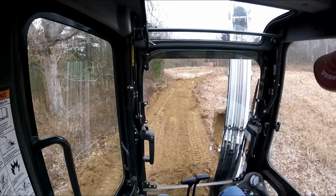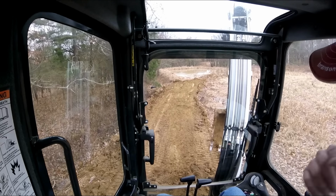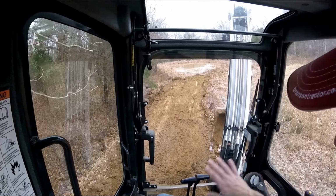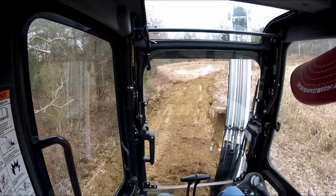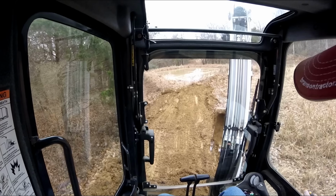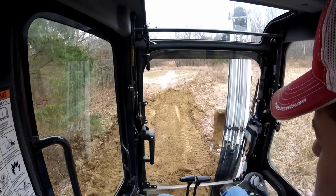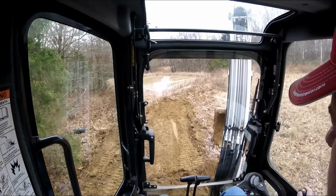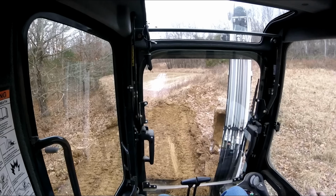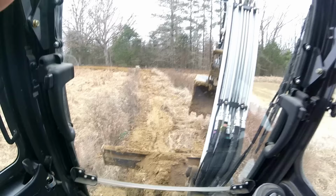I'm trying to level out the low spots as I go. That'd be a great invention for these machine equipment makers, to put a 4-way, a true level in here so you know when your tracks and your blade are actually level. Well, there's a low spot right here. And then just back drag on the way back.